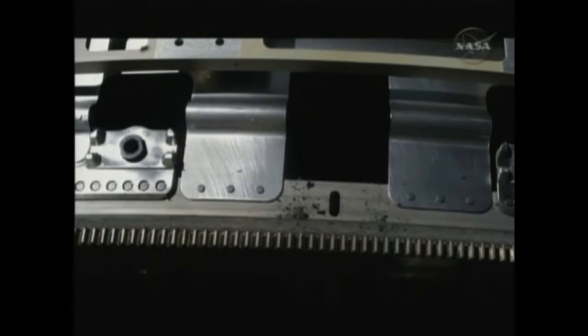So our job was to clean that up as best we could and then lubricate the surfaces so there's no more wear. And it seems to have worked out pretty well.